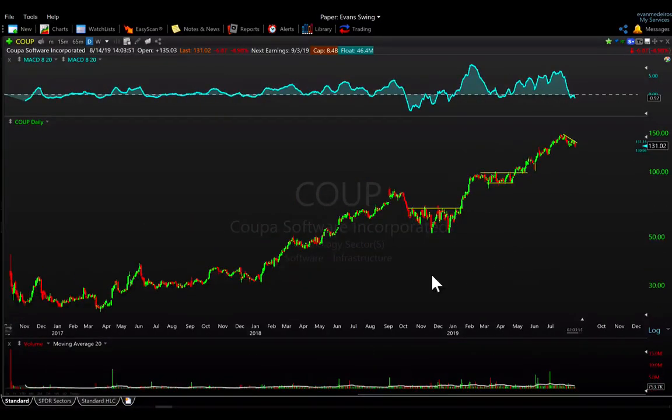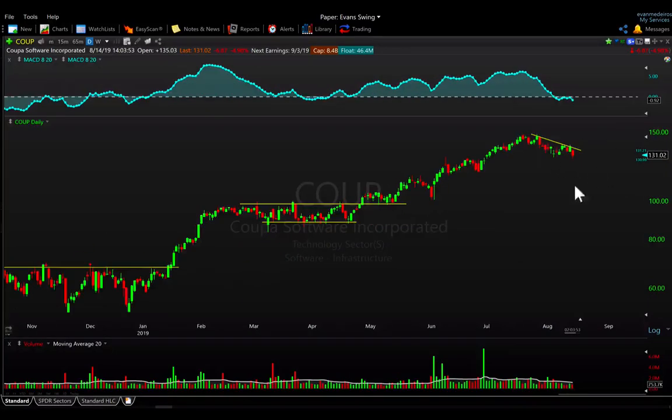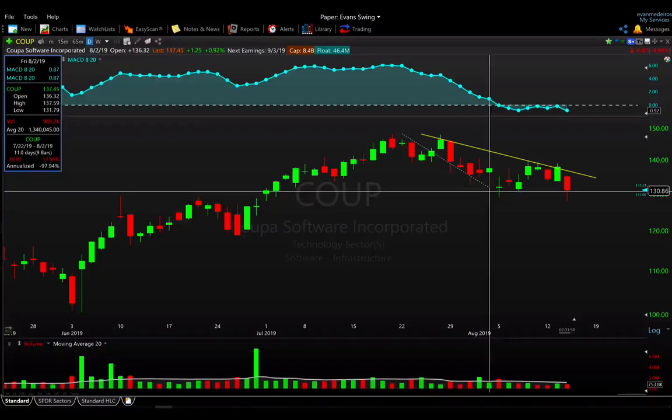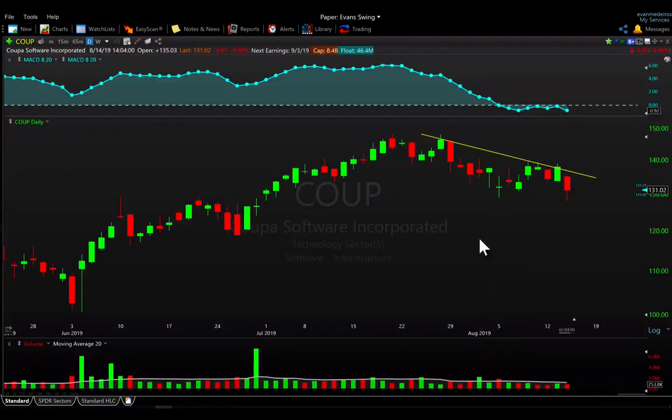And last but not least from IBD's list is COUP, Coupa Software. Here you can see, zooming out, it's just under its all-time highs. It's pulling back off of those all-time highs, trading about 10%, 11% off. It's a higher beta name off of those highs.